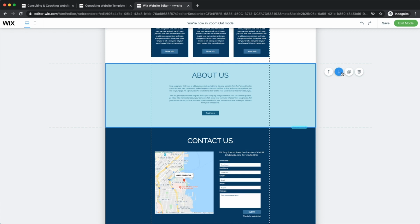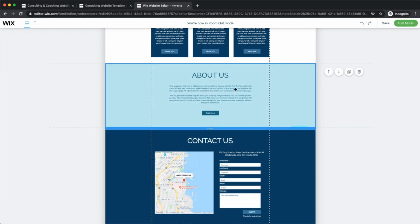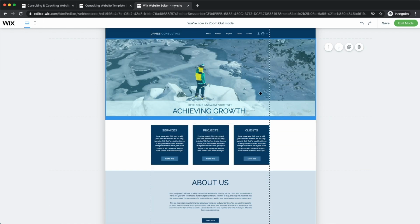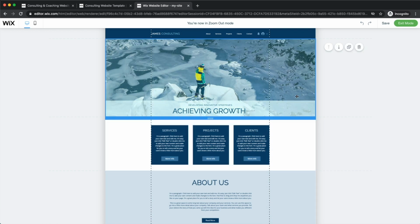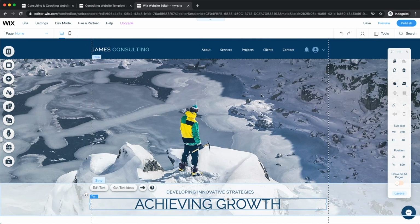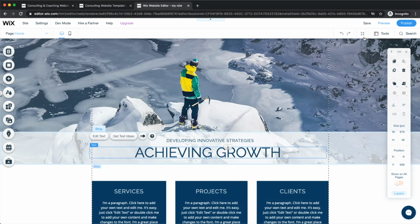Let's undo this again. You can also duplicate strips and then use this as a template to design from. But I usually use this view to just move things around on the website. And then when you go to edit mode, this is the mode that you actually use to start changing the text around and change the designs on the strip itself. So that's very useful as well.